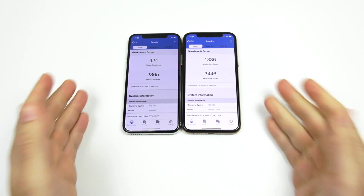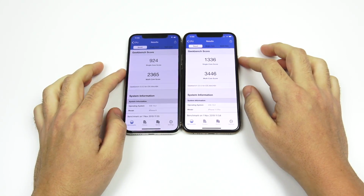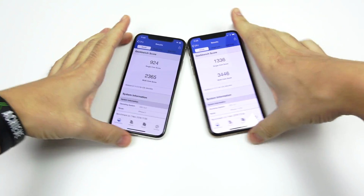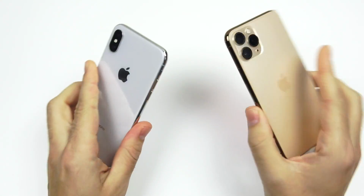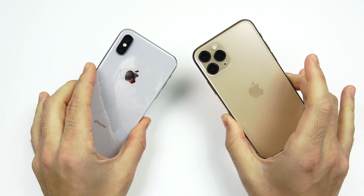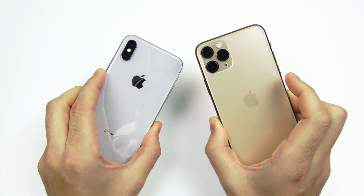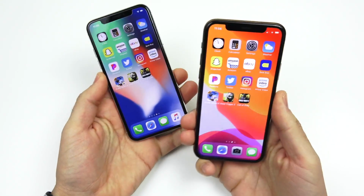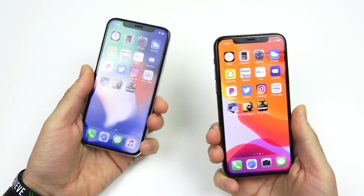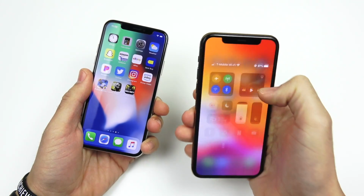Hey guys, so the final scores are in, and you can see that there's not a major jump, about 400 points here for single-core, but when we get into the multi-core, you start to see the bigger jump for the iPhone 11 Pro. So yes, technically you knew before coming in to the speed test that the 11 Pro is a faster phone, but you wanted to see it in the real world, and you've seen that the 11 Pro feels slightly faster. But I think this video is good conclusive proof that really what you're upgrading for is, again, those cameras and the better battery life.